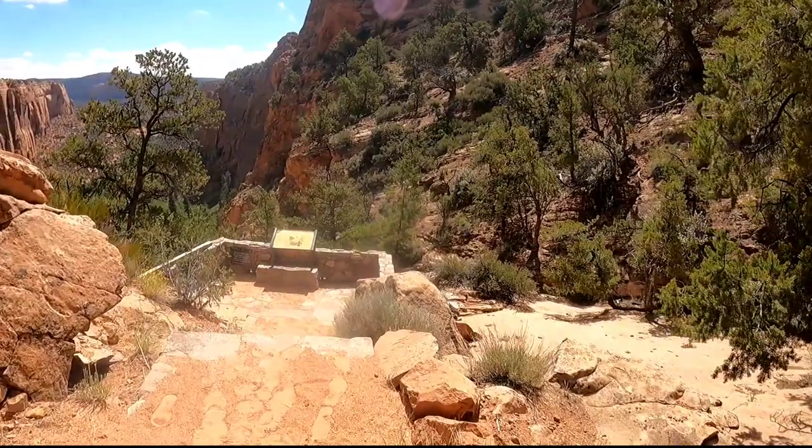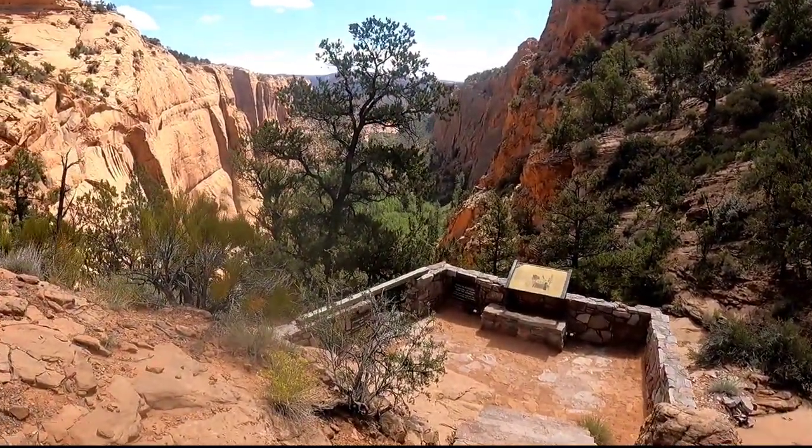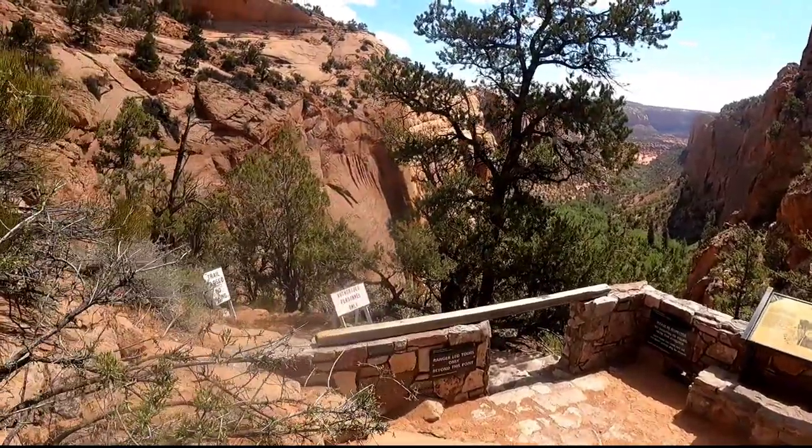And here we come to the end of the Aspen Trail. Now, it's only the end of the trail if you're not going all the way to the cliff dwellings. This is where the ranger guided tour starts, and this is where you meet your ranger.